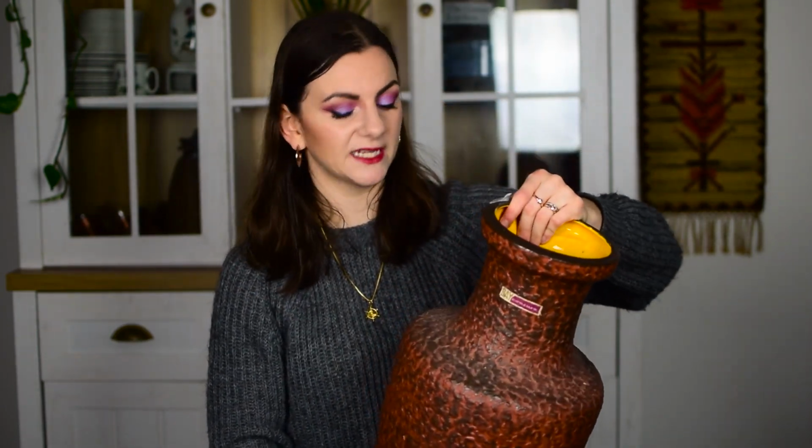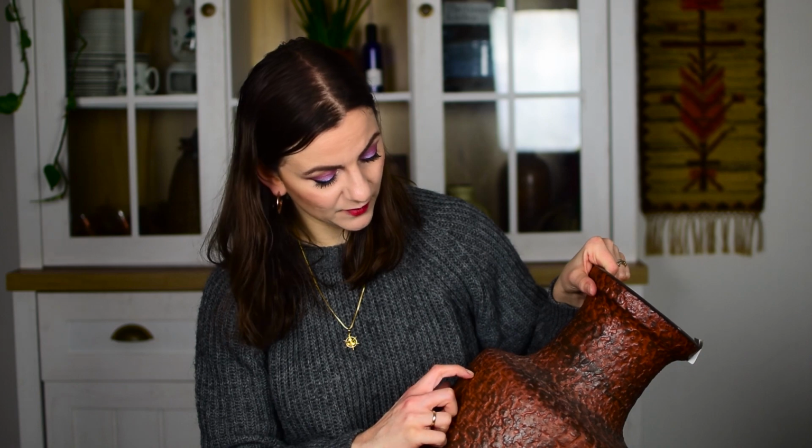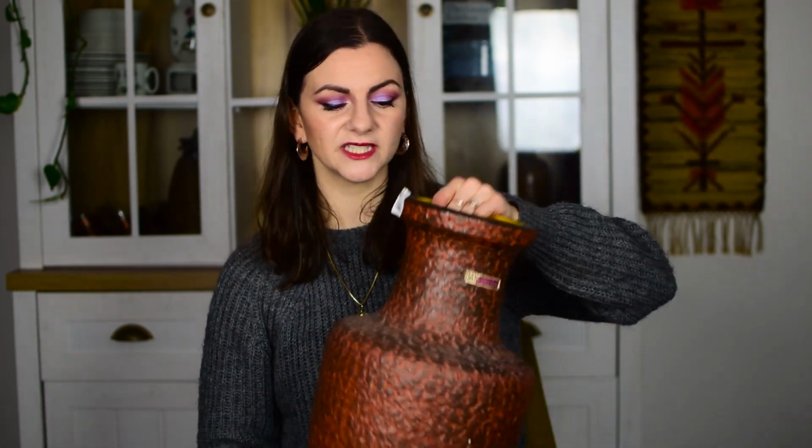Moving on to the next big vase. This one still has its sticker. It's very nice. It's only 8 euros. It did have a couple small things here and there, very small, but it's more that the glaze has come off, not really chips. And this is a really cool red, definitely fat lava pattern. It is 45 centimeters high. It's also marked on the underside, which makes things very easy.